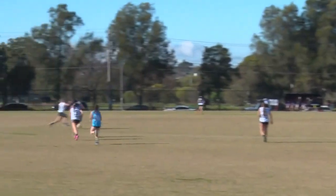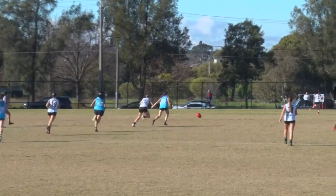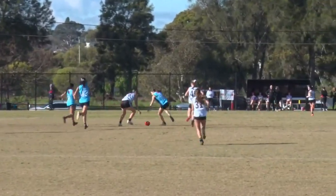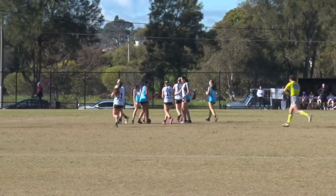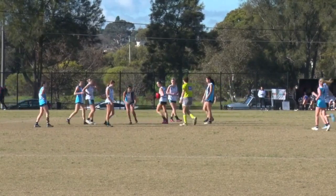Nicely done there that time. Field continues to see plenty of the football. Fisted away there that time, well, fisted away from the wanting marker Bouchard. And another ball up is the result. So we're over halfway in this quarter.